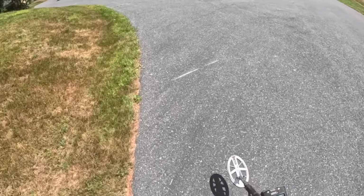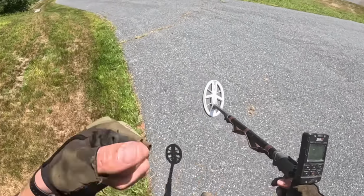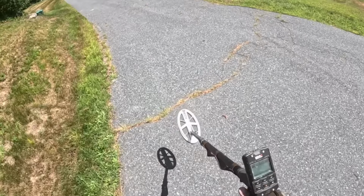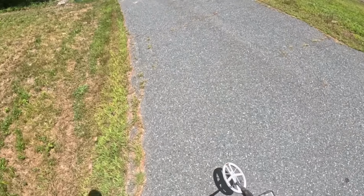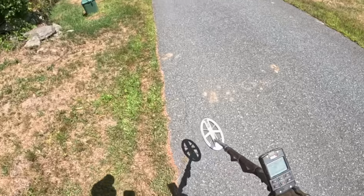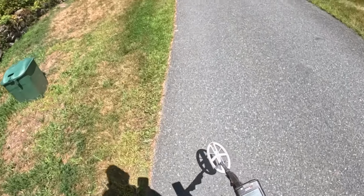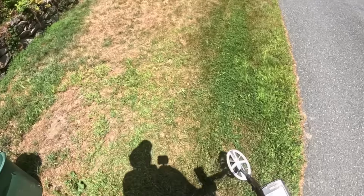And I did find a piece of lead with the bigger coil, which seemed like it was older. So I'm hoping we're going to be able to squeak out a couple little things with the little coil. It just helps get in between the big pieces of iron and it's higher frequency, so hopefully we can find some small little things in here.